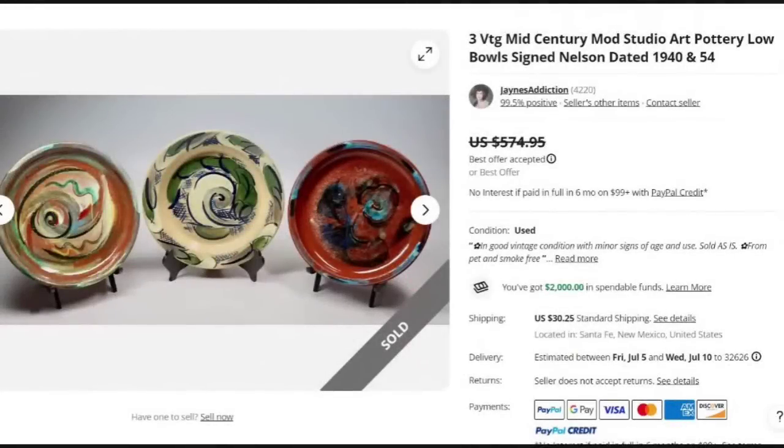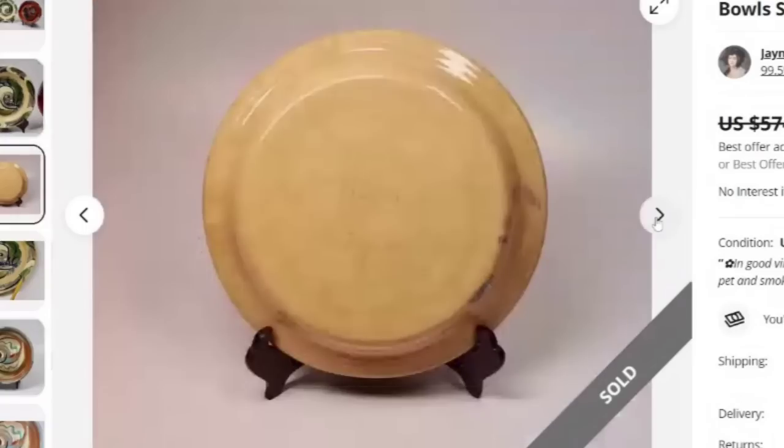Up next are probably one of my favorites. And I don't think this is a known artist. So this is three vintage mid-century modern studio art pottery low bowls. They're signed Nelson from 1950 and 1954. These just look so amazing. I absolutely love these. They are very abstract. These sold for a best offer of $574.95. Here you can see them up close.